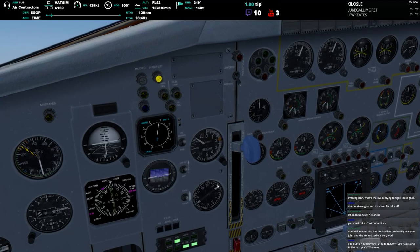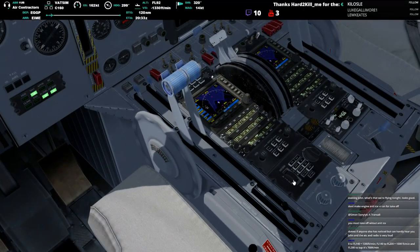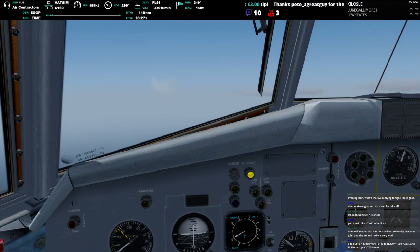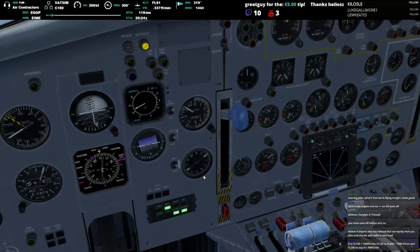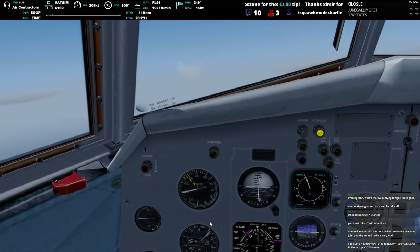Golf X-ray Yankee, fully ready to come to flight. Golf X-ray Yankee, roger. After departure runway 27, you're cleared the VFR circuit left hand, not above altitude 1,500 feet, squawk 7010. After departure, left-hand circuit, not above 1,500 feet, squawk 7010, Golf X-ray Yankee. Golf X-ray Yankee is correct, call me when we get departure.